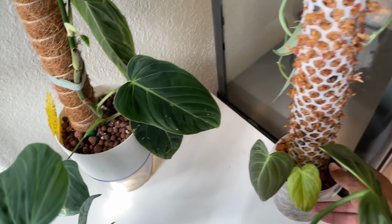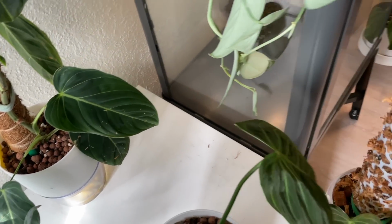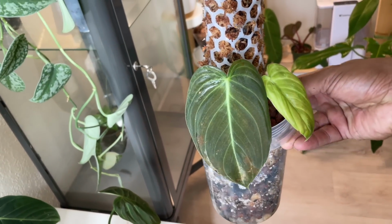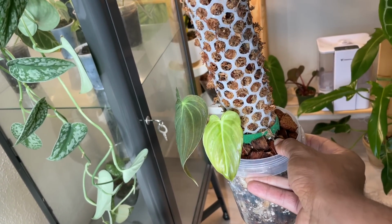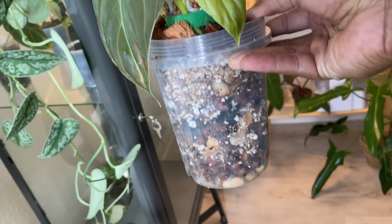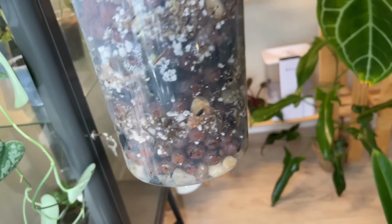Next to that, we have a cutting of a Milano Chrysum. I brought this one from outdoors, from the greenhouse, and I gave it a pole and a drainless system.